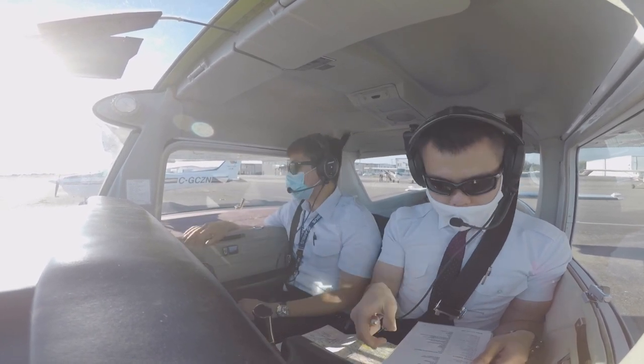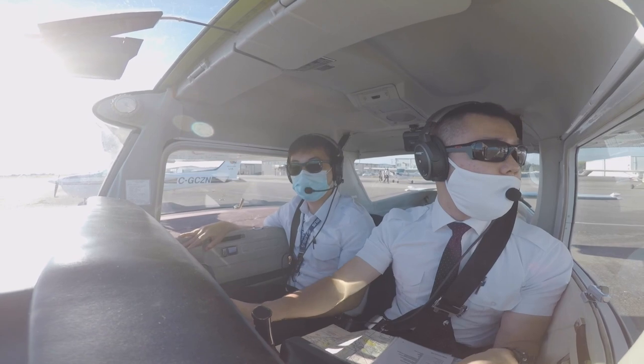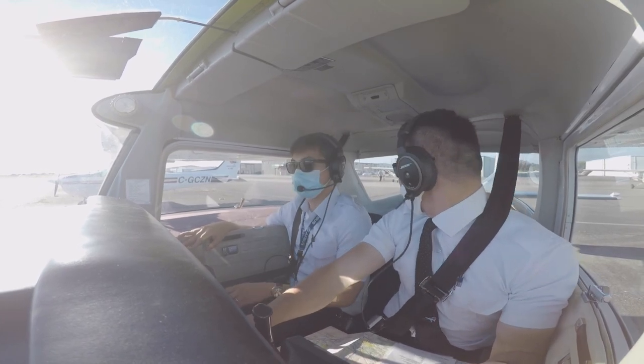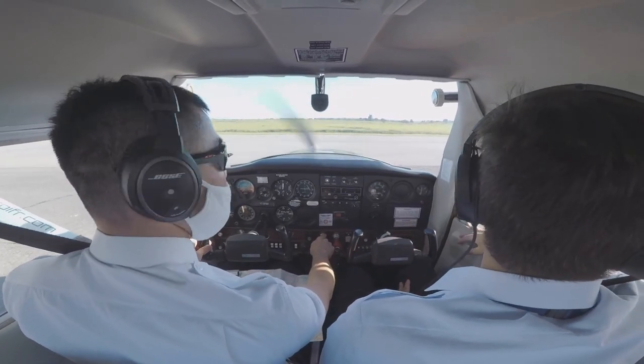The run-up won't be shown anymore, but rest assured it's completed as always. And shortly, you will see Naoto provide his ETE and ETA towards the simulated destination. Afterwards, we are going to taxi to the active runway, in this case, runway 13. We'll do one circuit before a departure to the practice area.